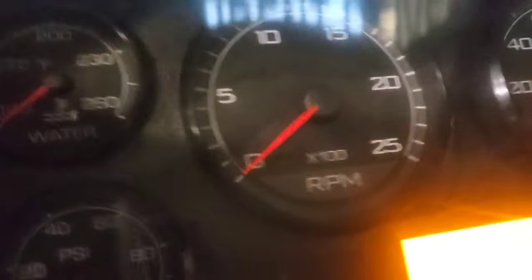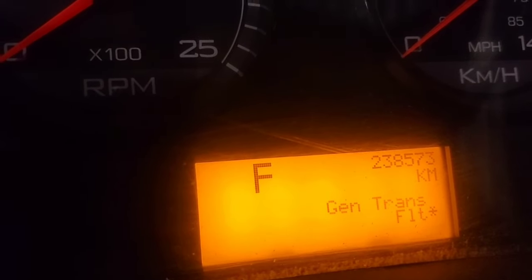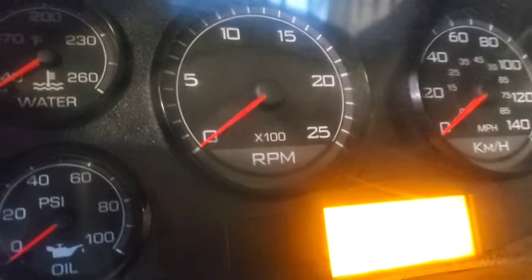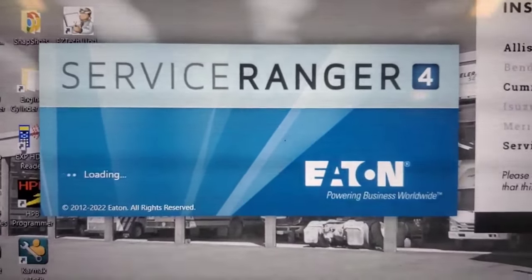Good evening, everyone. Got a unit here that won't shift, got towed in. We got the F coming on there for fault for the transmission, and they're gonna hook up to see what codes we have. This is in an International ProStar, so we'll see what kind of trouble we got here. So we're opening up Service Ranger 4 and you're gonna go from there.